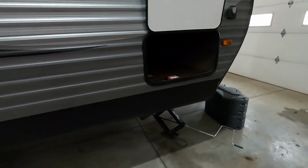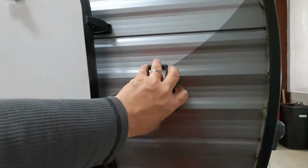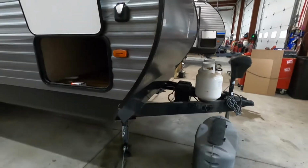Up front, your pass-through storage. You also prep for solar panel. It's not pass-through. I see a panel over there. Pretty deep storage. You are prepped for a solar panel. You can plug in a solar panel right there and it'll trickle charge your batteries, keeping them new.